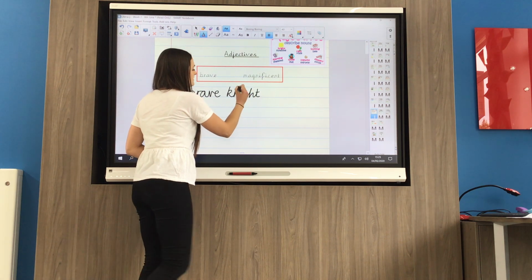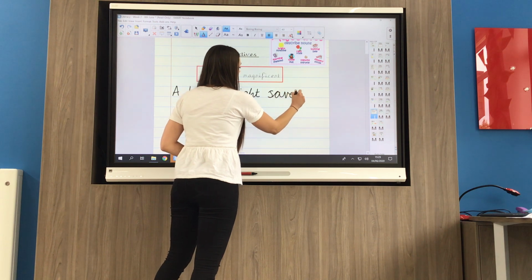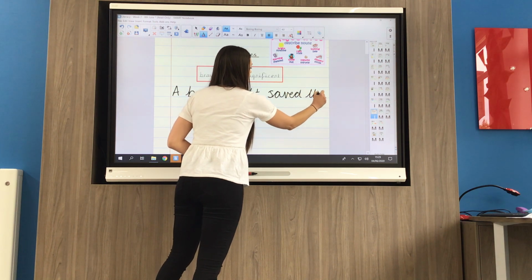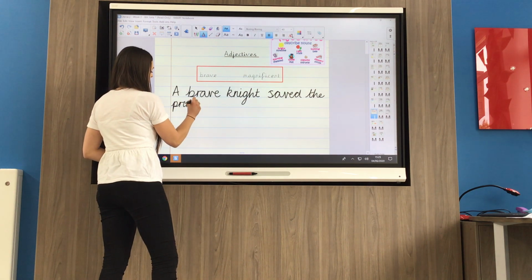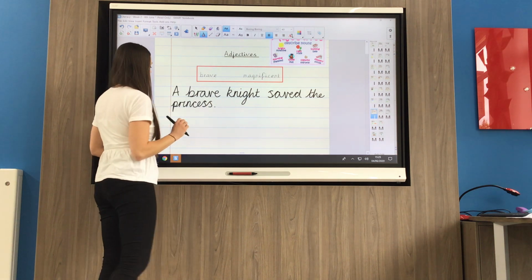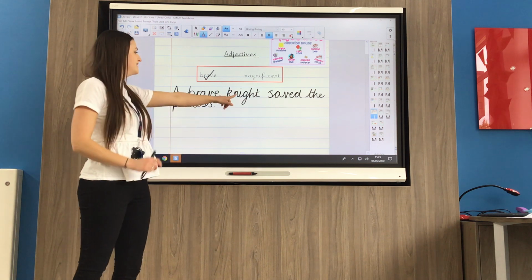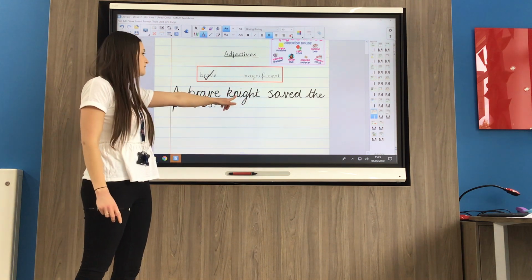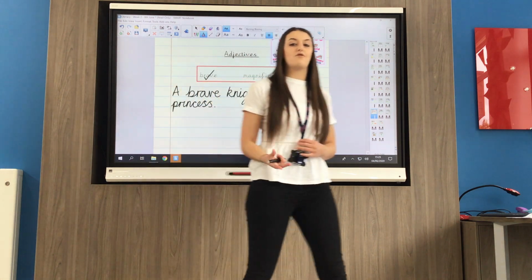saved the princess. I need a full stop at the end. Just check I've got my capital letter. So I've managed to use brave because I've described the knight, which is a person, the noun, as being brave. So good luck and think about describing words.